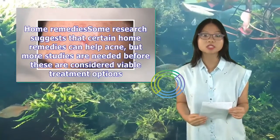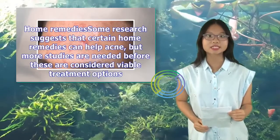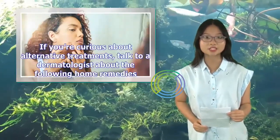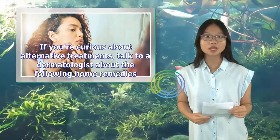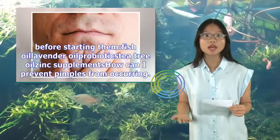Home remedies. Some research suggests that certain home remedies can help acne, but more studies are needed before these are considered viable treatment options. If you're curious about alternative treatments, talk to a dermatologist about the following home remedies before starting them: fish oil, lavender oil, probiotics, tea tree oil, zinc supplements.